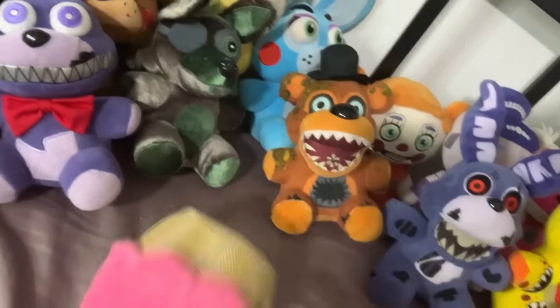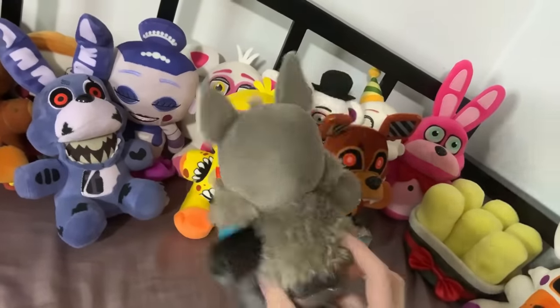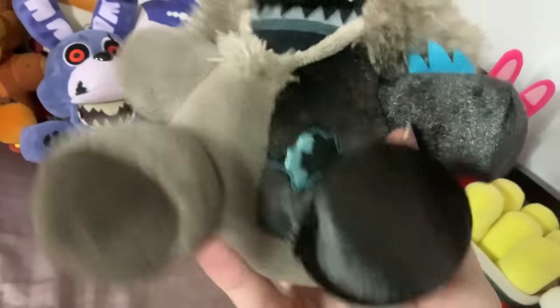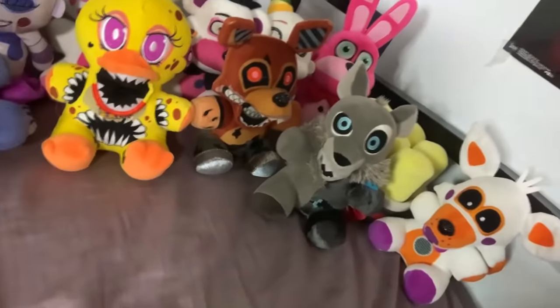What was I saying? Oh, right, Twisted Wolf. Anyways, here's Twisted Wolf. I actually think this is definitely the best of the five Twisted ones. I like this very fluffy material he's got for his cheeks and his back. However, I think they should have done more of the glitch overlay. It's just kind of a weird seam down the middle. It looks a little strange. Not good, but the best one.